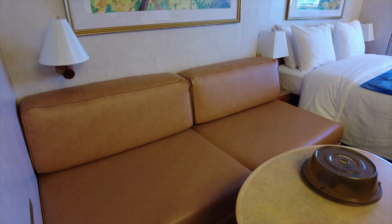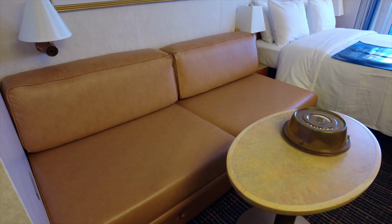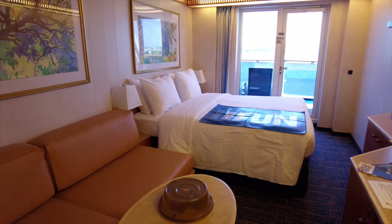On the left, you'll see the sofa bed. It's nice and functional and works perfect for our family. Typically, our son sleeps here, but I often find myself cozying up in this space too.